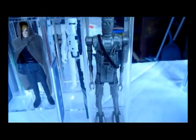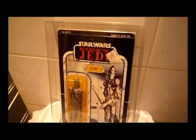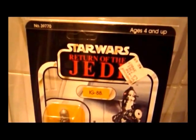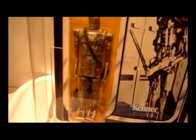So there's IG-88. One more look. Nice detail. Alright, one better look at IG-88 there. Return of the Jedi card looks amazing. 77 back, and you can really see the detail on this figure. Orange highlights and a black strap bandolier that's moulded in the figure. Nice detailing in the figure.